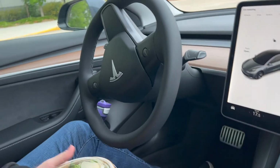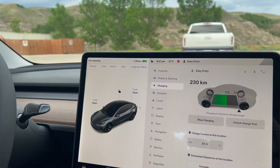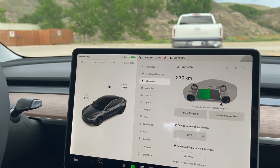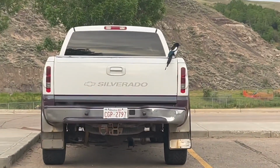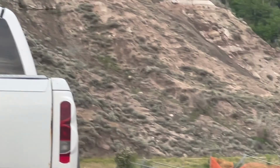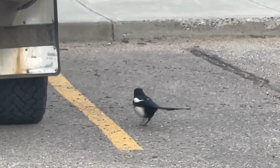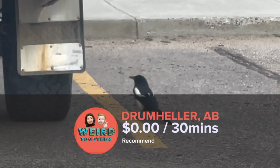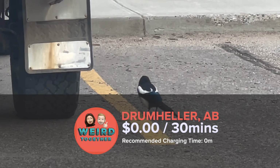While we eat our food from the museum. It's fossil salad. Fossil, it's old. It's really old. So this is the bird we keep seeing that my friend here said everybody hates here. They are loud, but they're very pretty.